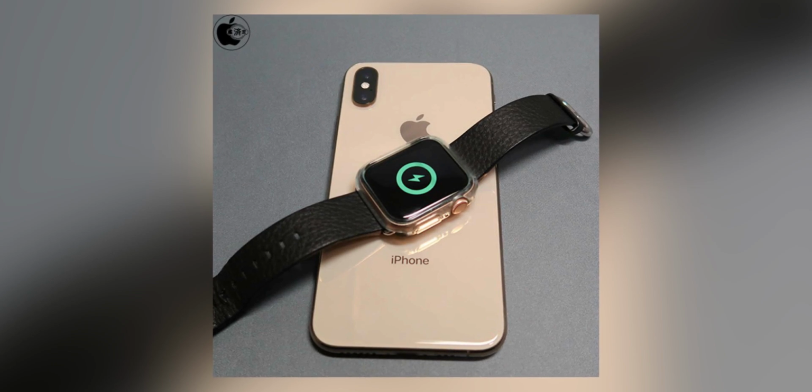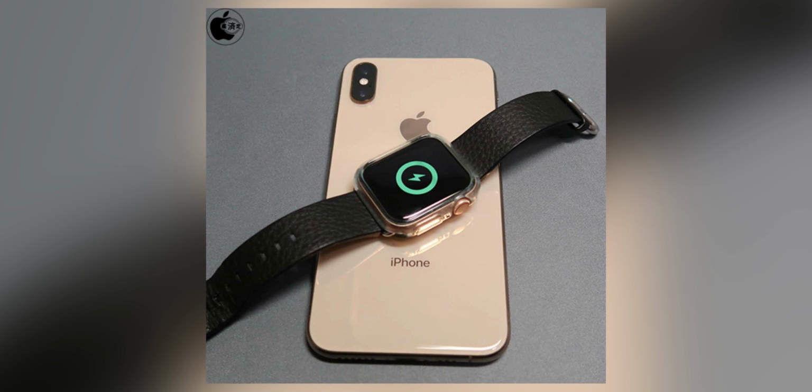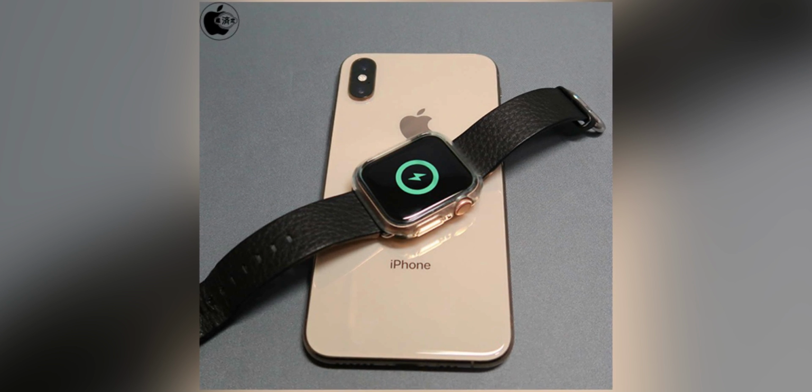Now, this is something that should have been on this year's iPhones, but for some reason it just wasn't, and that is reverse wireless charging. Now, this has been on the Samsung Galaxy S10. I think it was on the Huawei Mate 30 Pro or the Mate 20 Pro. And it basically allows you to wirelessly charge your Galaxy Buds, in theory, for the Samsung.